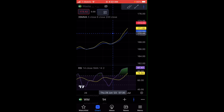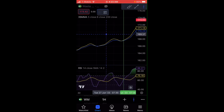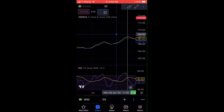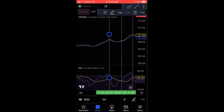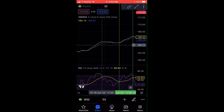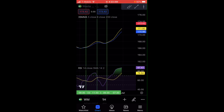So we see that happen right here. We see that happen right here. The crosses on the RSI. See it happen right here. We see it happen right here. And we see it happen right here. Let's do one more. And we see it happen right here. So these are the ones I'm going to check with you, and we're going to see if this is a good trade, and we're going to see how much you potentially could make in these trades.